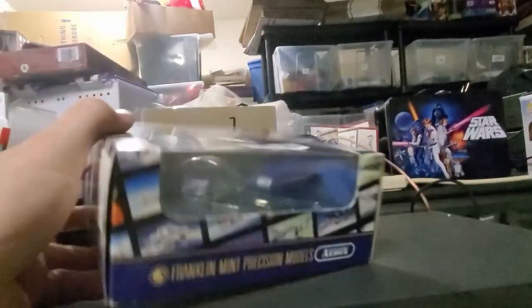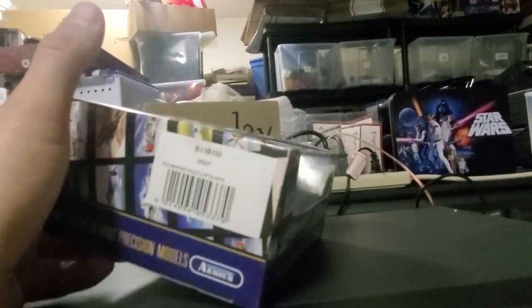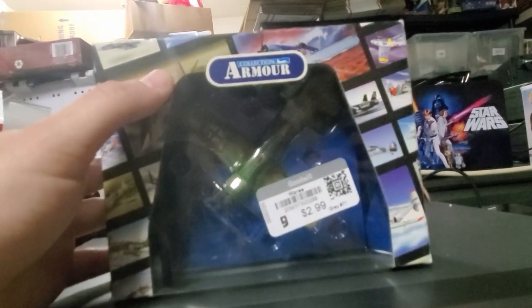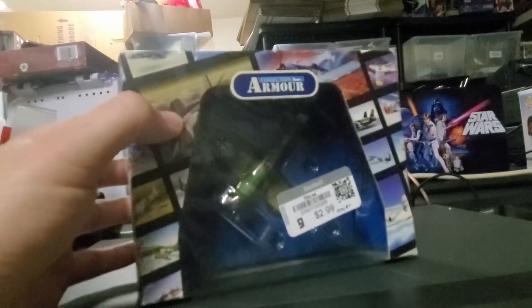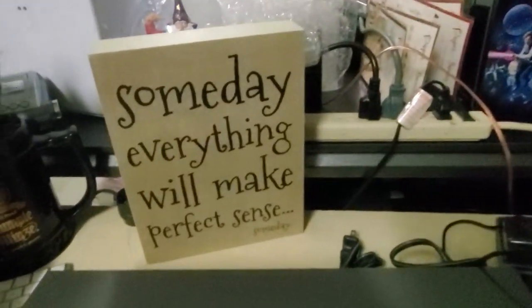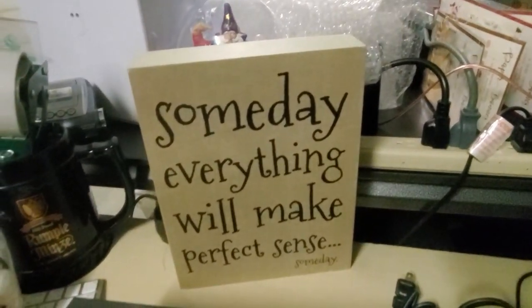And this is actually going to be some good profit for me. I've sold planes and cars like this before. And honestly, whenever I've come across these, I don't think I've ever seen Goodwill price them at an appropriate price at all. And if you ever wonder why Goodwill does what they do, someday everything will make perfect sense.